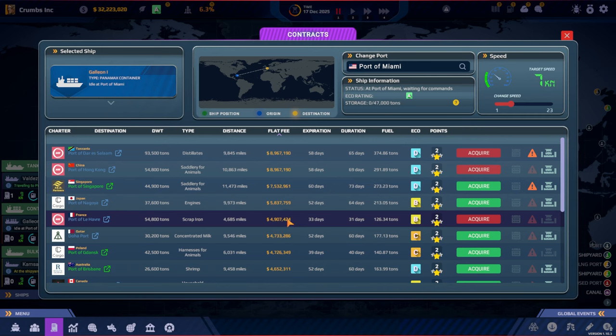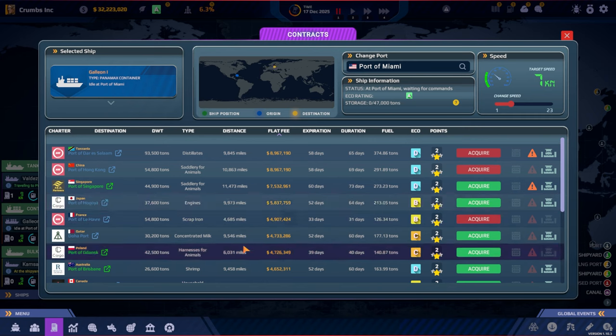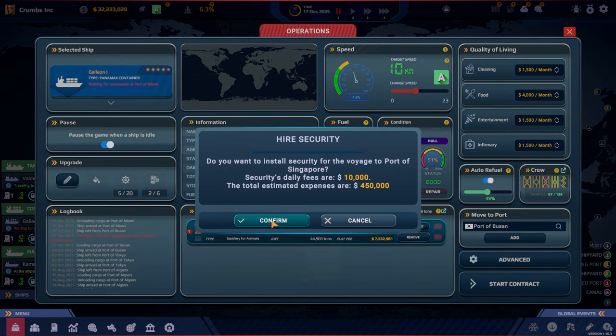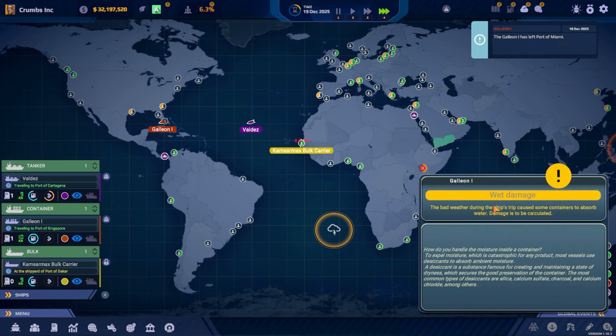So I guess it's better pay, but since we can't acquire that one, this one is pretty good as well. But no, we're gonna go big here. Let's head to Singapore. I will actually set it there because it's quite far, and we will hire security. Wet damage on Galleon 1, bad weather.